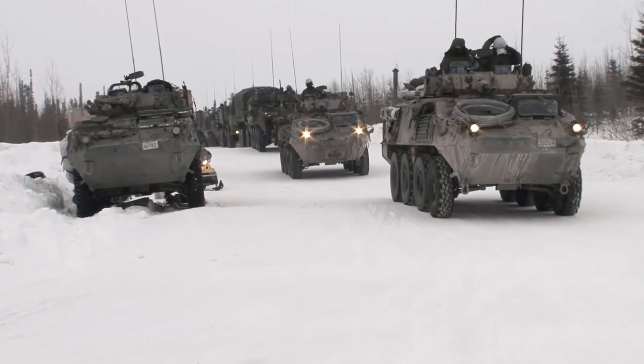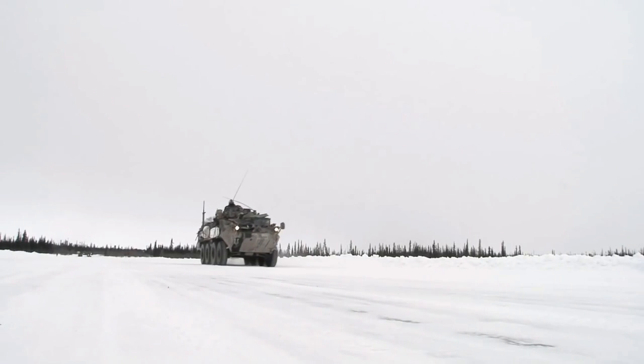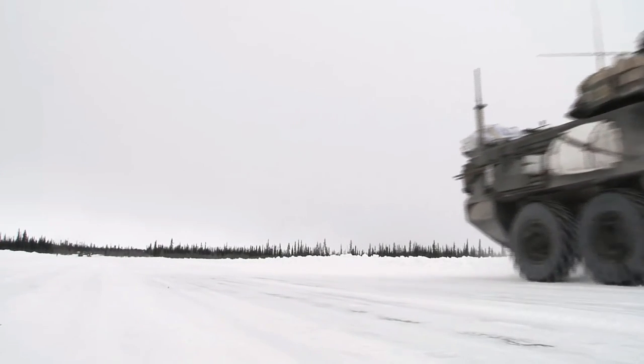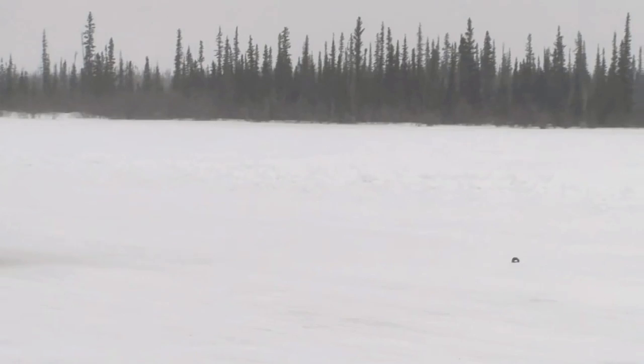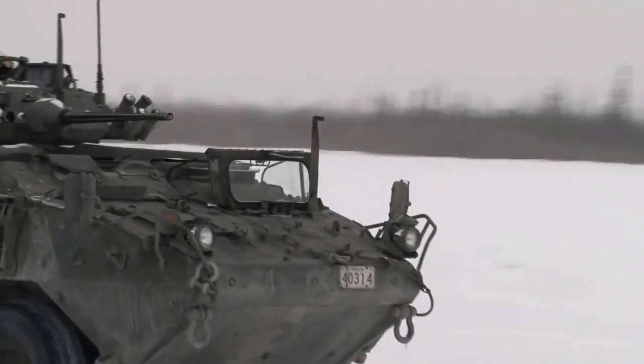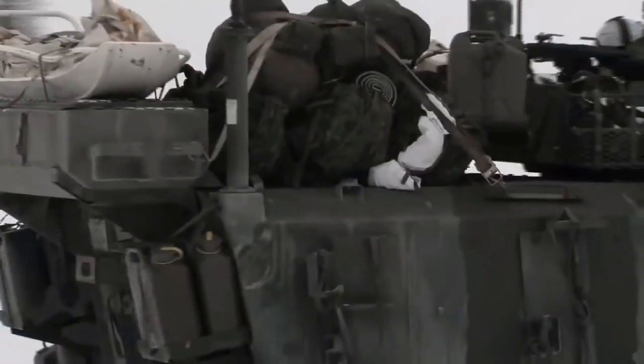The vehicle is very, very good in terms of mobility. It's its number one key attribute. However, this vehicle does not go amphibious, which was surprising to me because I thought it could. Now, there are configurations that allow this vehicle to become amphibious if you were to upgrade it into that package, but overall, as a standard service package, it just doesn't need to be.